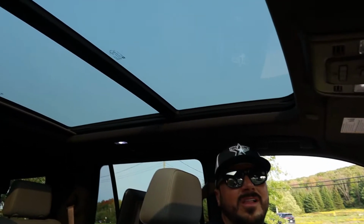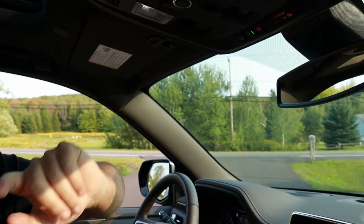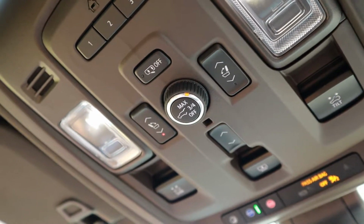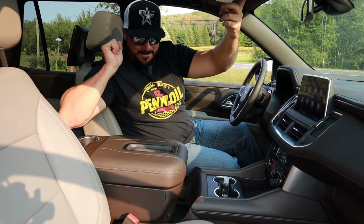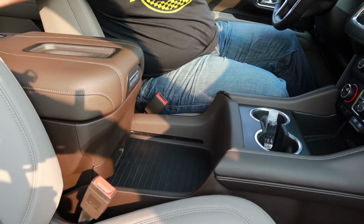So the new Tahoe's got some cool features. You got that huge panoramic roof, first of all. And also here, you've got a bunch of controls. You can put down the seats in the last row. Really practical. You don't have to be in the trunk to put down those seats. And also here, you got a new control I'm going to show you. By using this control here, it controls the power console here. So it just really goes in the back.